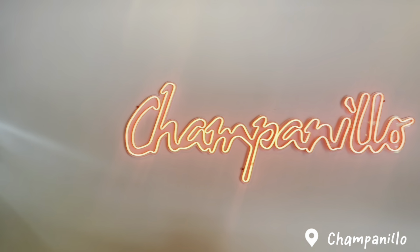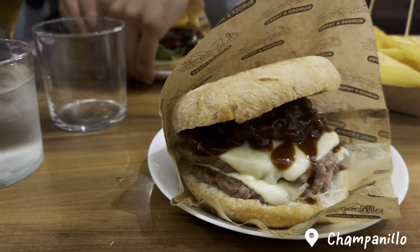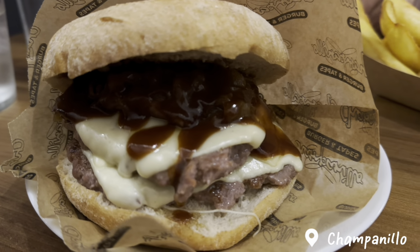We just sat down at a place called Champanillo, of which I think there are like 8 across Spain. So we ordered different burgers. I got a bacon cheeseburger, and then, let's see, I don't know what you got. I don't know what I got either. Looks like a barbecue burger or something like that.